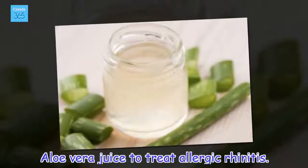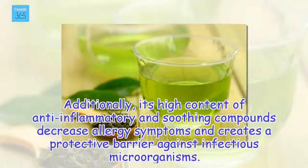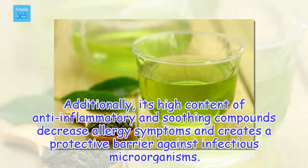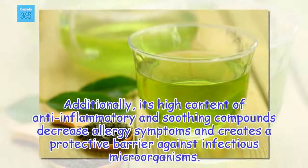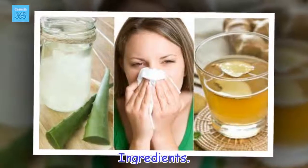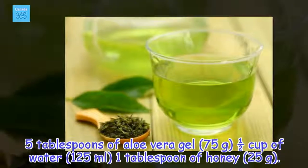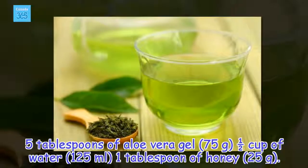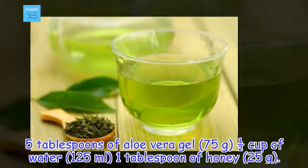Aloe vera juice to treat allergic rhinitis. Additionally, its high content of anti-inflammatory and soothing compounds decrease allergy symptoms and creates a protective barrier against infectious microorganisms. Ingredients: 5 tablespoons of aloe vera gel, 75 grams, 1/2 cup of water, 125 milliliters, 1 tablespoon of honey, 25 grams.